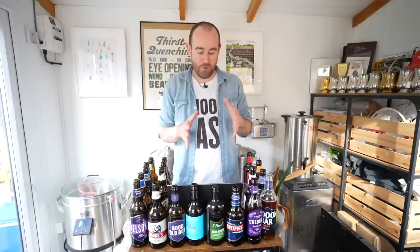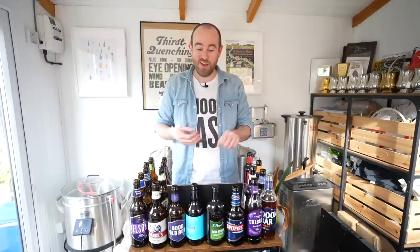If you like your bitters a little bit blonder, then it's absolutely Tribute. And if you want something with a bit more complexity, a little bit more unique character, then you should go for Harvey's. I think that's a good lesson.